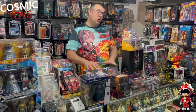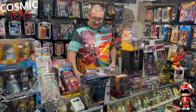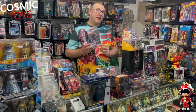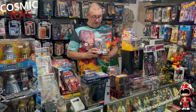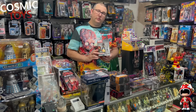Someone else has bought some Marvel Universe action figures. These particular ones, they come on a stand that lights up. We've got Captain America, the traditional Steve Rogers version. We've got the Bucky Barnes version of Captain America. And we've got Black Widow.